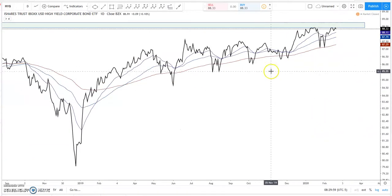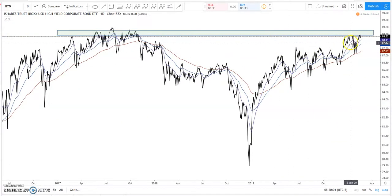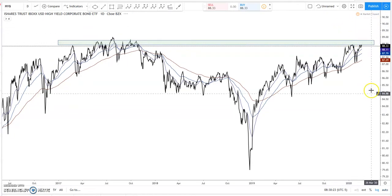Looking at some bonds, so high yield bonds, right? High yield bonds are right up against some supply right here, and looks like they want higher. We'll find out if they roll over here or if they go higher, but the trend is higher, and as of right now, everything is higher. A breakout in high yield bonds would, for me, be a risk on sentiment. And so it means that people don't think the end of the world is coming.